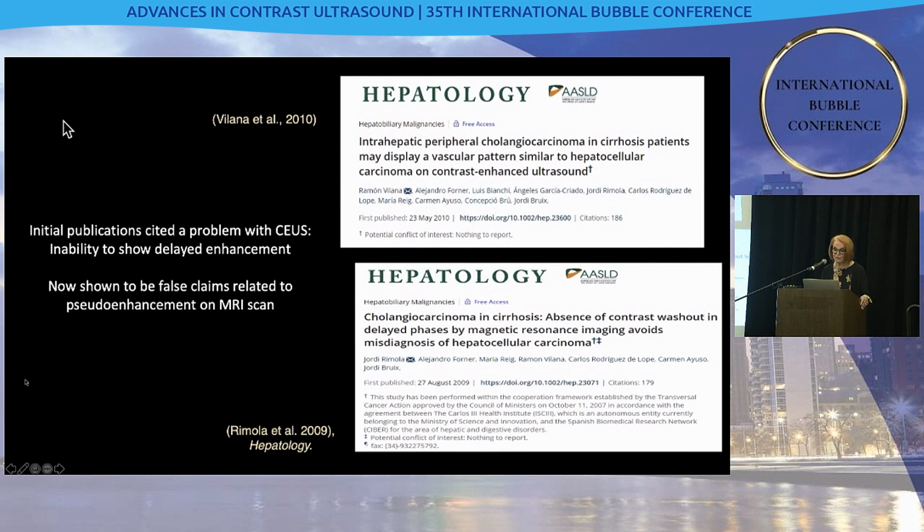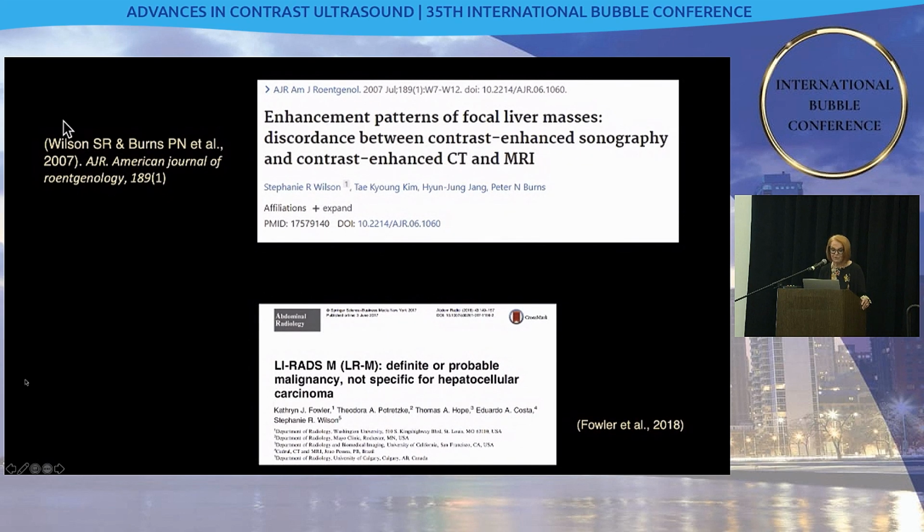So I'd like to bring your attention to 2 old publications from over 10 years ago. And these are both arising from the Spanish literature. And these are papers that are actually attacking the use of contrast-enhanced ultrasound for the diagnosis of cholangiocarcinoma and hepatocellular carcinoma. And their belief was, and what they've written, is that because CEUS did not show the same delayed enhancement and sustained enhancement as MR, that it was not showing the actual enhancement feature. And of course, even prior to this, we were aware that that was pseudo-enhancement, and this has now been well refuted in the ultrasound literature.